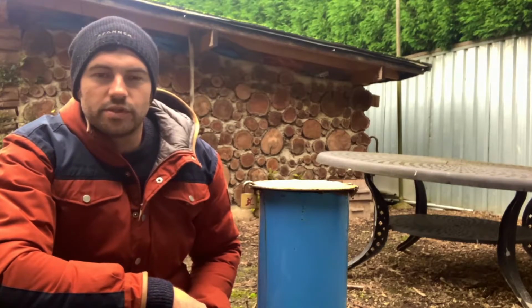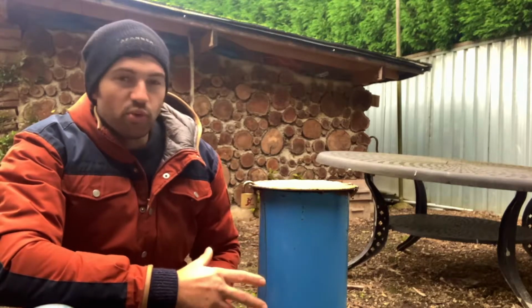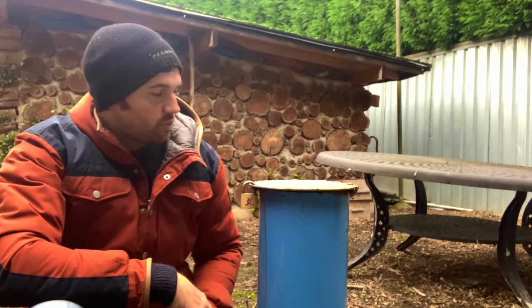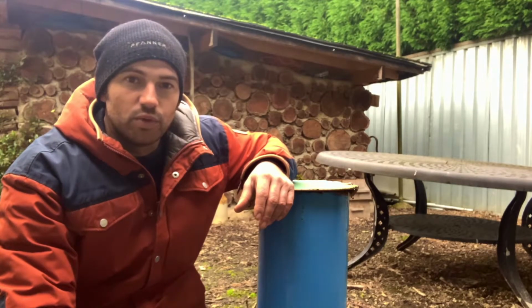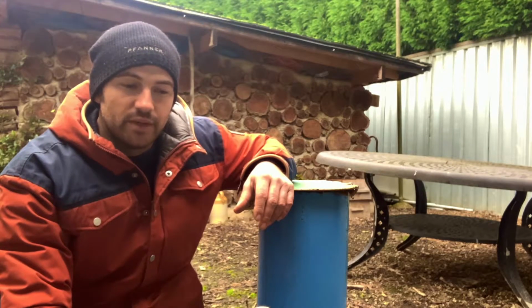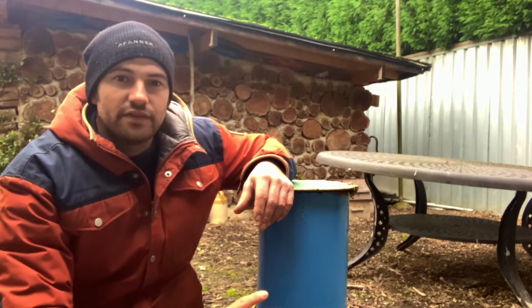Hi guys, today I'm going to be talking about our borehole. This borehole is 20 metres deep and 6 inches wide, completely useless. When we did our other video on our water filtration, I said we'd come back to this, and we're coming back to this. So this was an expensive headache.